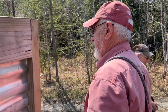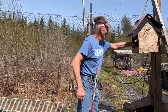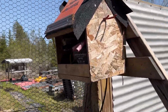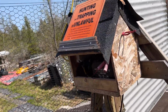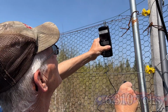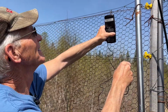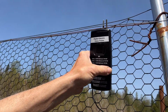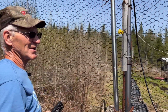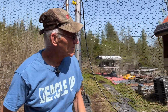And you got a meter on that too and everything, huh? Yeah, I want to test it right now. All right, so we're going to test the electric fence. That's good. Did you see it? That's after it goes all the way around. So this side over here is going to be a little hotter. This here's all the controls.